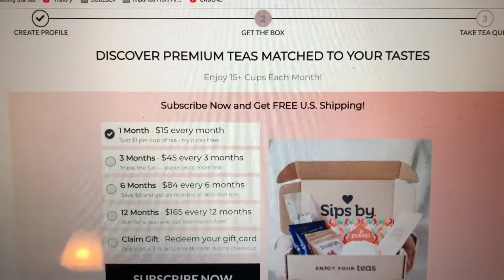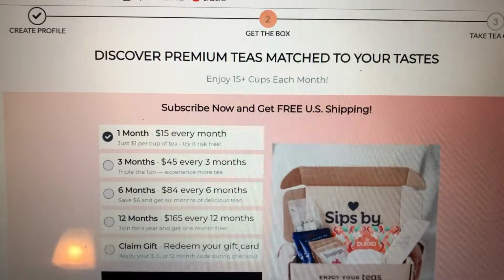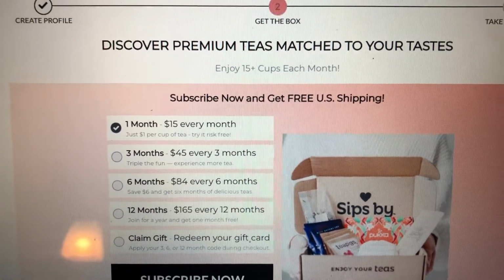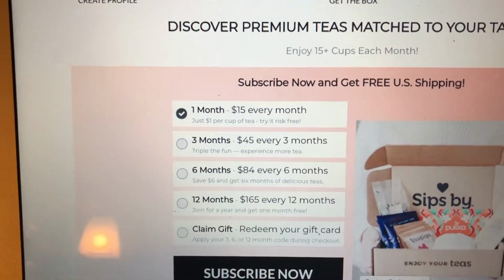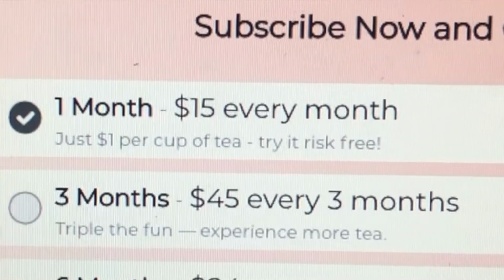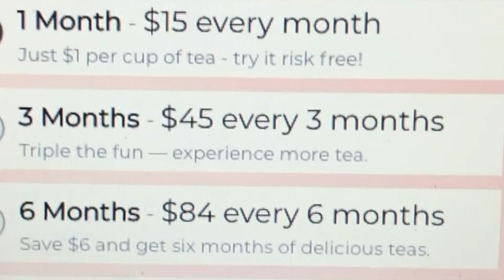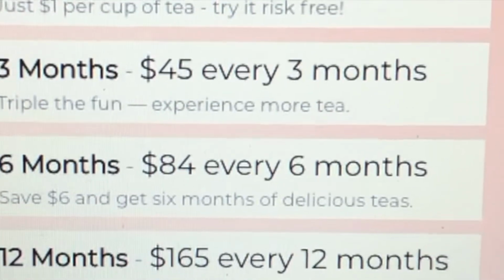They run down basically all the different subscription boxes they offer. They have a 1 month, 3 month, a 6 month, a 12 month. And if you can see, I clicked on the 1 month, which is $15 every month. And if you live in the US, it's free shipping. And if you look really carefully, you can see with that 1 month subscription, it's basically about $1 per cup of tea, which is really a great deal.